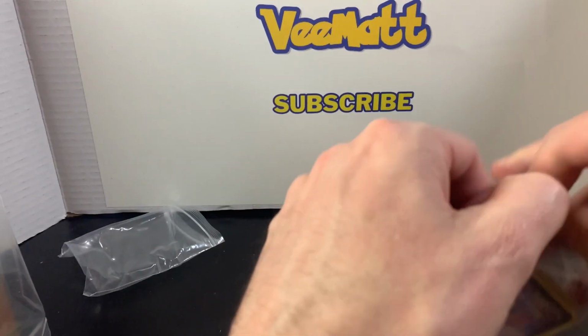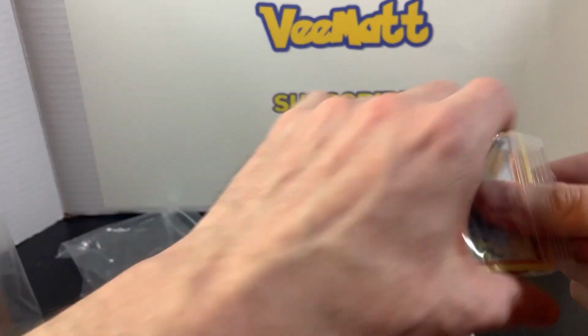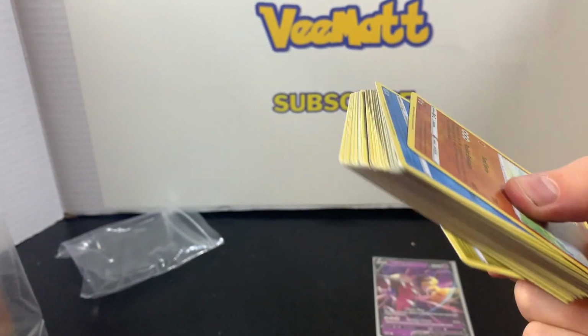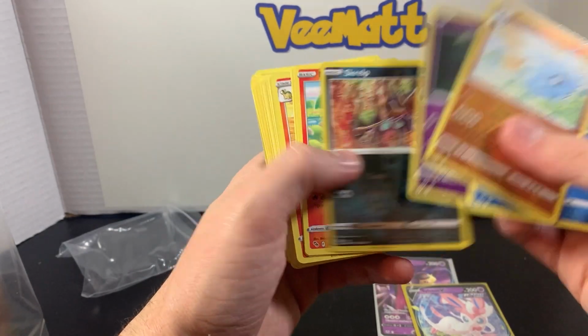This one had a Sylveon V, which I don't think I have yet. I do like Sylveon. I like any of the Eevee evolutions, to be honest. Probably one of the most collectible Pokemon out there. All right, let's open this up and see what we get. All right, so of course the Sylveon V. And then we get Pipitar, Totodile, Woobat, and Skrelp.